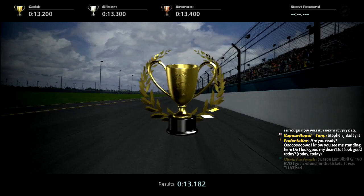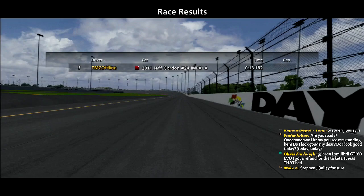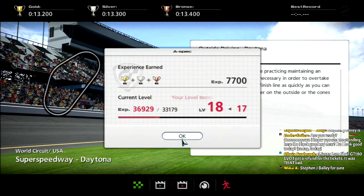Excellent. Oh yeah, Stephen Bailey. How is Bailey? No, he never raced NASCAR. Guys, Bailey only raced in Formula One. Level 18, there we go.